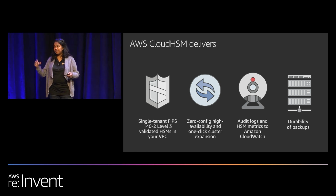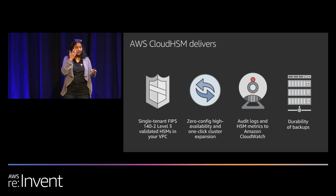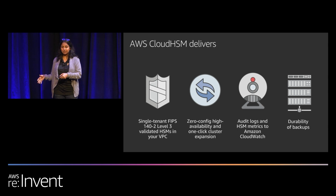What we can provide is the audit logs that the HSM generates, which capture all the management functions in terms of, you logged in, you logged out, you wrapped a key, you generated a key, you shared a key. Those are delivered from the HSM, not to CloudTrail, but to CloudWatch, into the account that owns the HSMs.